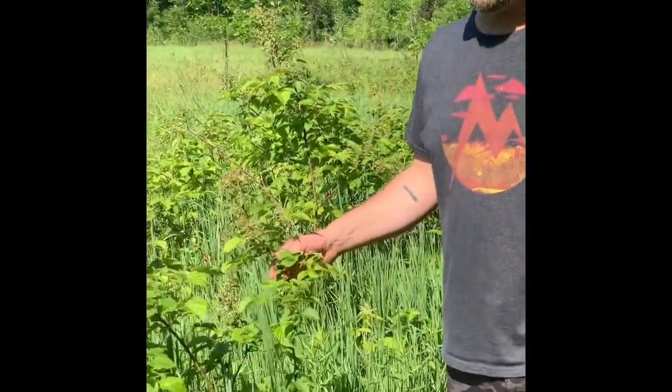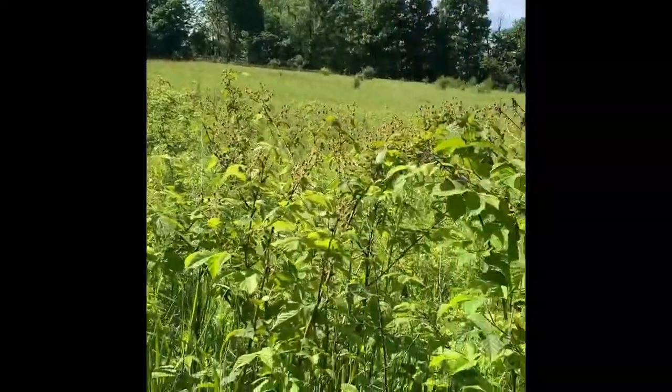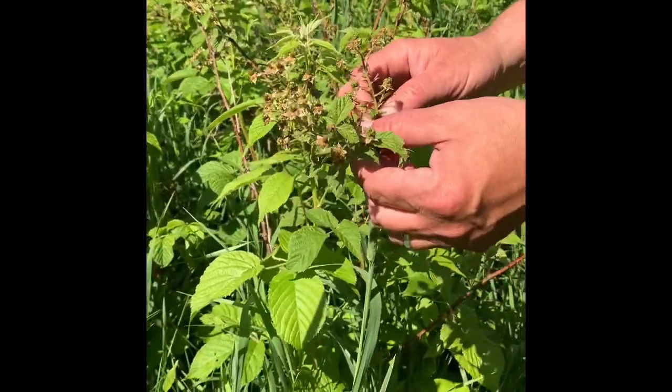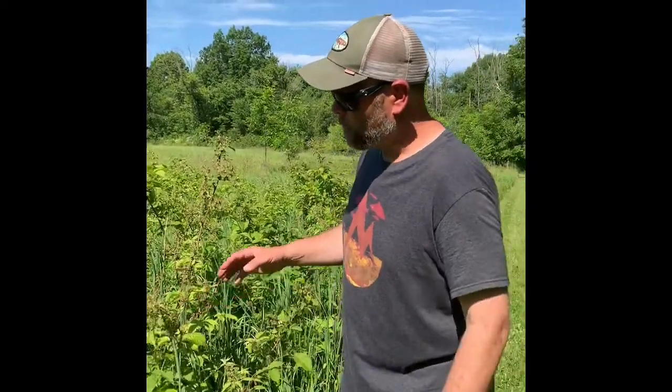All right, so remember earlier I was talking about browse lines and the way that some of the animals use the trails here? Well, right here would be a great example of a trail that a deer might use, and they would actually nibble on these blackberries. Now they don't look like blackberries right now because they're just starting to grow, but another couple weeks these things would be nice, big, ripe, juicy berries that the deer just love.